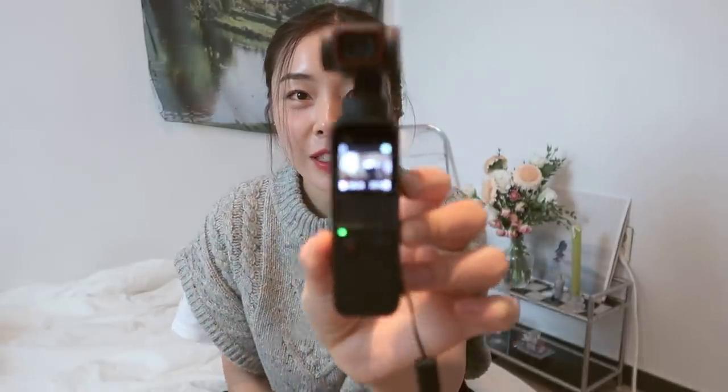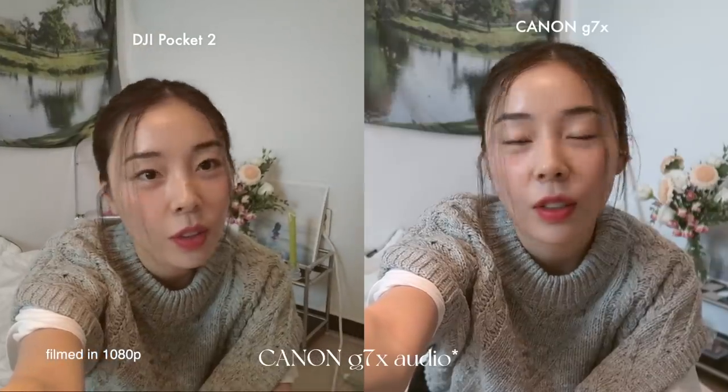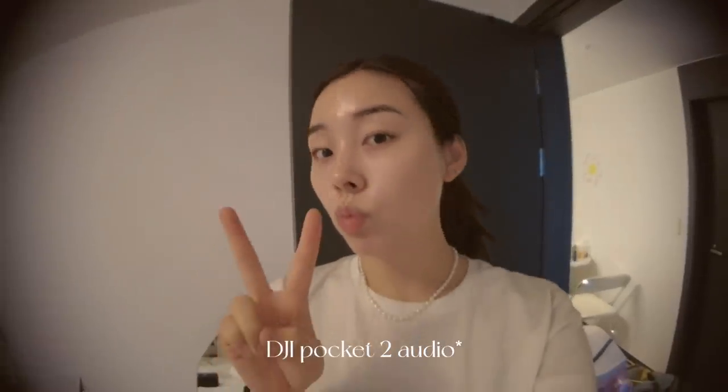I'm gonna turn it on. I haven't started filming yet, but this is what the screen looks like. Super tiny. So I'm gonna try to record it and compare. I do want to get like a wide lens that you can attach to this because I want to use this as more of like a wide angle camera. You can also take pictures on this, slow motion, time lapse. So I'm gonna have a lot of fun with this baby.